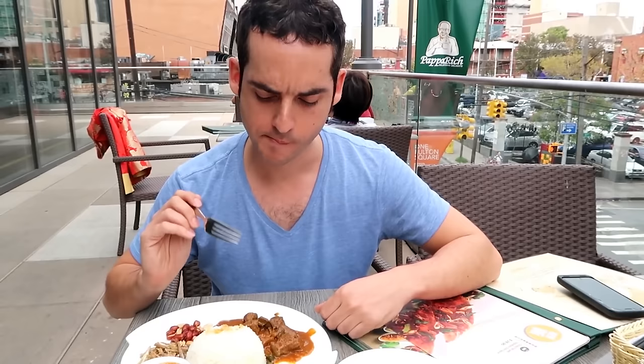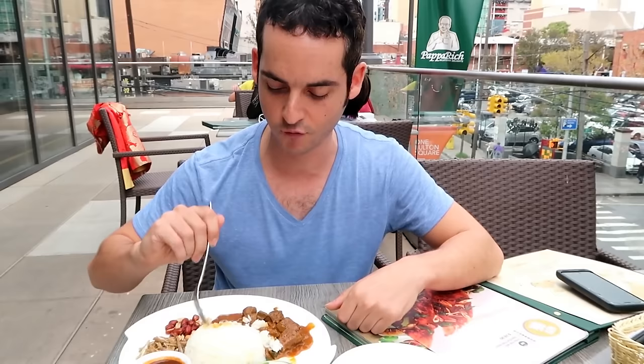There it is right there, wow. This is really, really, really good. My first few bites of Malaysian food, great and fun. You mix some of the rice into it. My friend who recommended this restaurant, Joe DiStefano, thank you, good call.